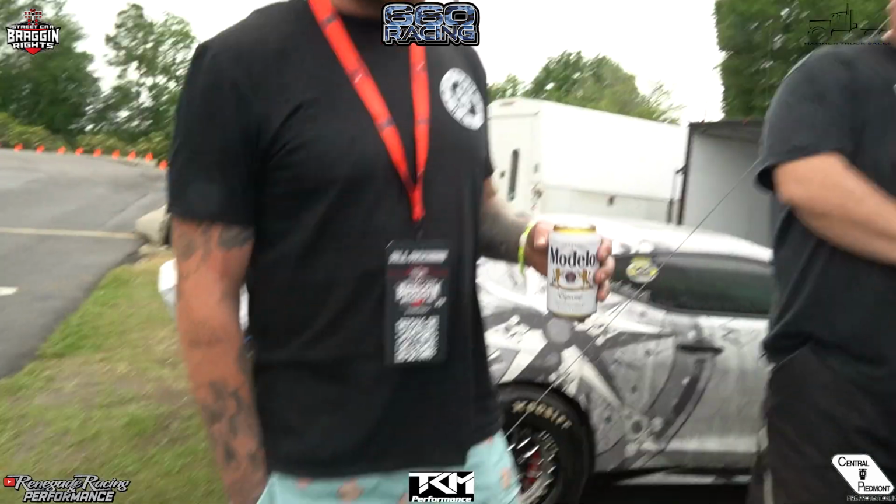The only thing we took off realistically would be windshield wipers, and we still have those. We just got rid of them to save weight, but we could put those back in it. As far as it being a street car, we can put everything back together and it could meet DOT standards. Gotcha. Well, good luck today. Absolutely, thank you.